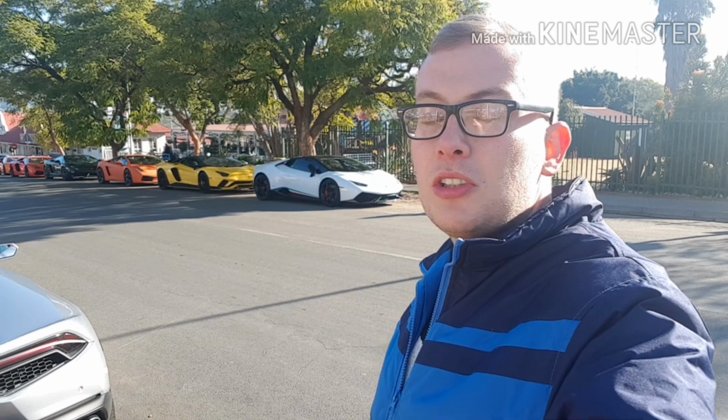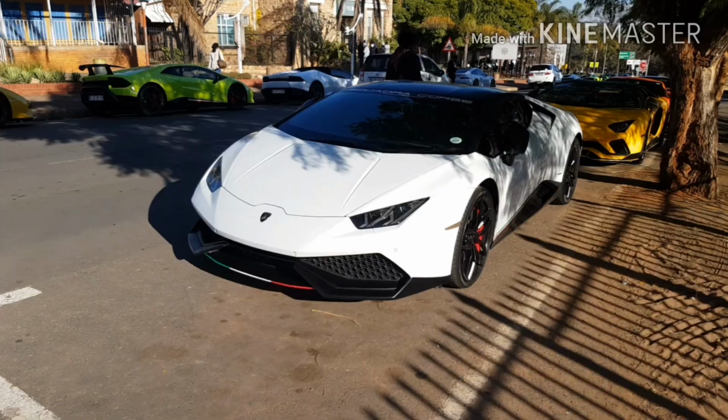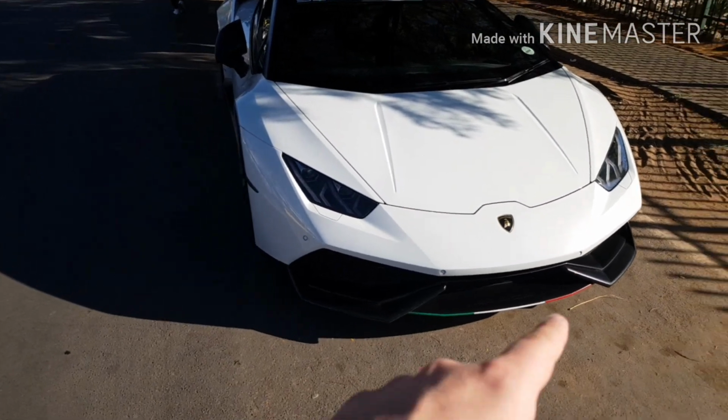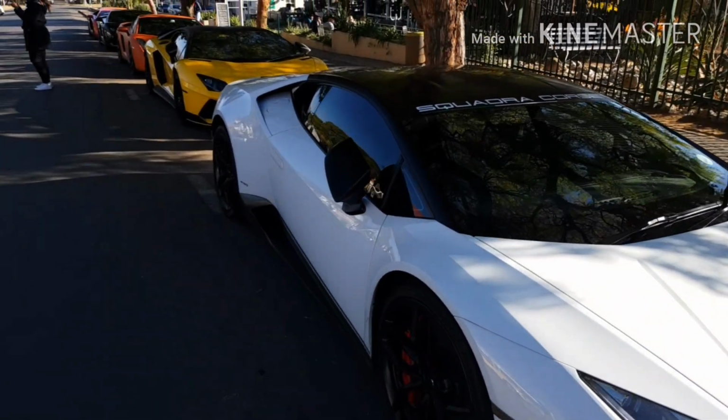Cullinan, today you join us with Lamborghini South Africa Owners Club. It's not all of the owners that joined us today, but there are some amazing cars, from Aventadors to Huracans to Gallardos, basically everything. Let's do a quick walkthrough to see what's in. Brand new Huracan 16-4 with the tricky Lorian that he put up afterwards.